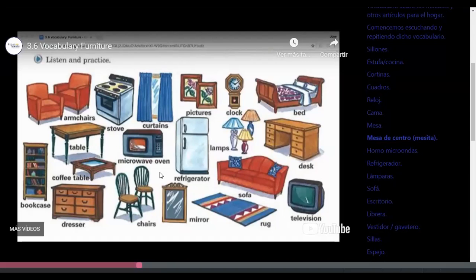Vamos a ver. Cama. How do you say cama? Bed. Con la D. Bed. Una cama. A bed. Okay. Tres camas. Three beds. No todos la pronuncian. Three beds. Qué molesta, ¿verdad? Con la S. Right. Pero después van a ver, guys.